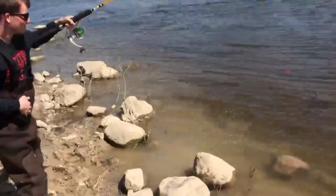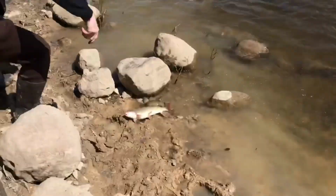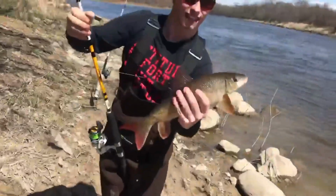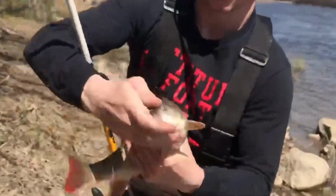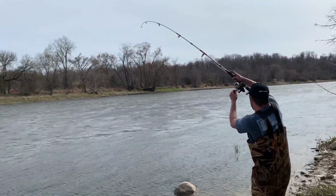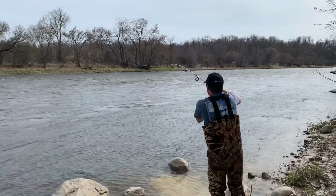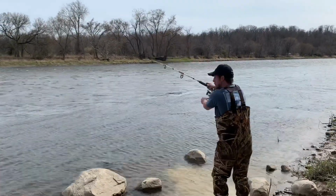Got a fish on. First sucker of the day. These guys are gonna be catfish bait one of these days. It's getting up close here. Sweet little fish. Jenny's got a good fish on. This will be our second in this spot. Looks like it's fighting pretty hard. Oh, yeah, it is. That's a big one.